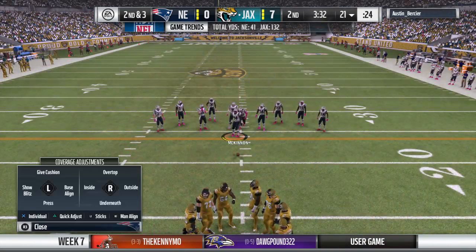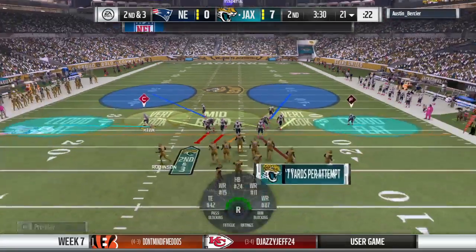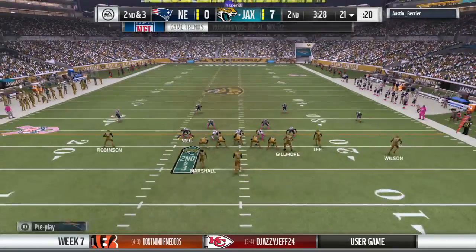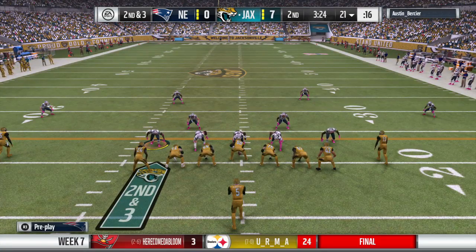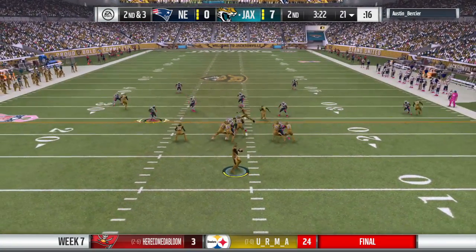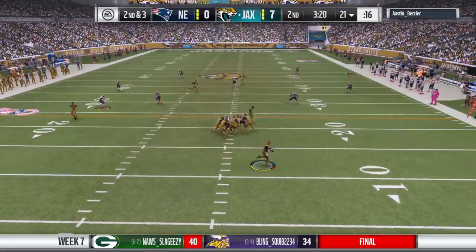Yeah, better against man than zone, or? Better against man, because now you're running away from someone and you're not running into a defensive player in another zone. Green, 90. On second down, here's Bortles.